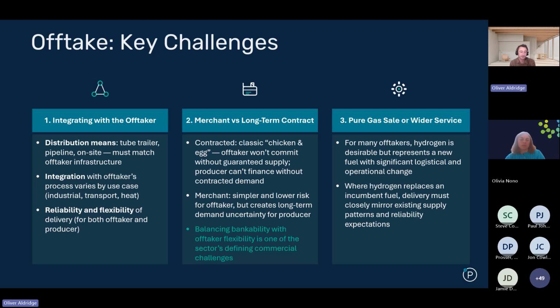So is it something that needs to be there always on demand? Think, an electricity supply. Is it something that can be deposited and stored? Is the end user running a variable batch running system and they can be flexible when they take delivery? Or is it something that absolutely has to be there so as not to interrupt business as usual?